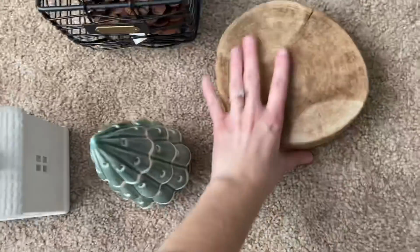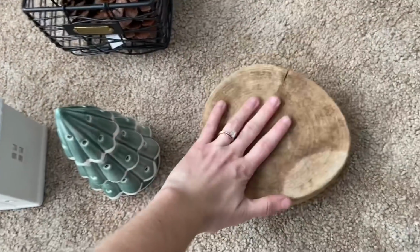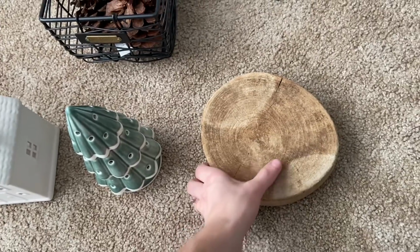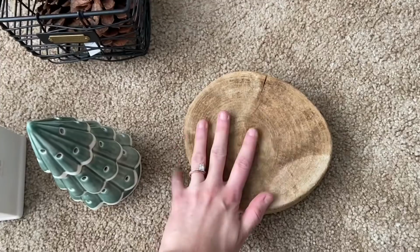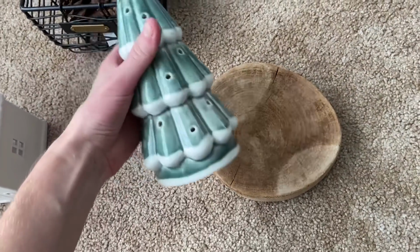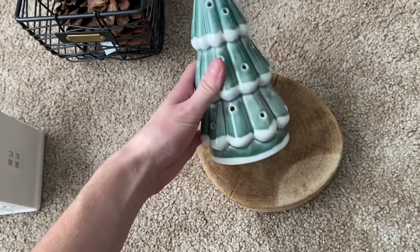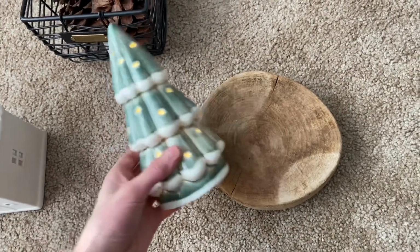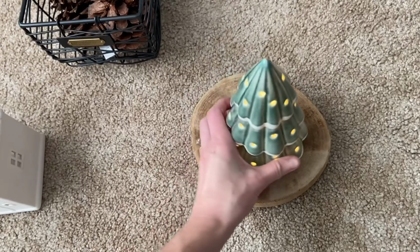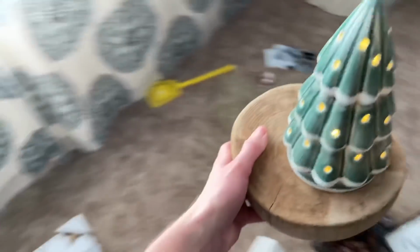I got this at a place called the 319 Studio, and I will link their shop down below. They have such cute pieces that are like rustic, and they have some modern stuff. And then I got this little guy at Target last year or the year before. But it lights up and looks so cute at night. It's like a really warm light.